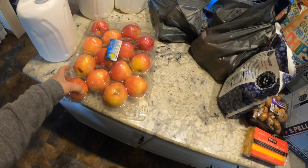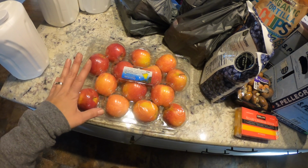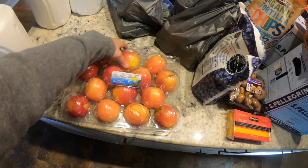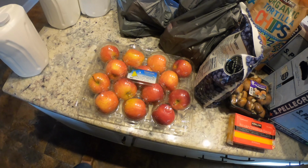I picked up some apples, and I usually will buy more than this for a week. But again, we were really kind of tight with our budget this week, so I got these from Costco, and they are organic gala apples, so those will go in the fridge.